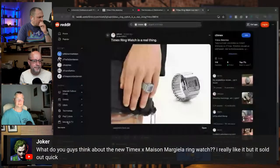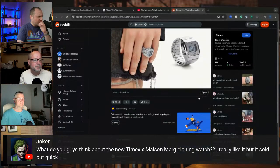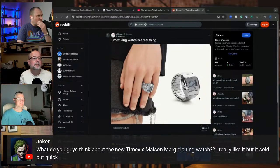Oh, the ring watch. Somebody posted this, did you, Thomas? The ring watch, was it? That was a Casio one. That was a Casio ring watch. I haven't seen the Timex ring watch. Timex one, no. Yeah, it's on Reddit, I think. I think it might be this one. It says the Timex ring watch is a real thing. The Casio one was the same. I saw exactly the same one.